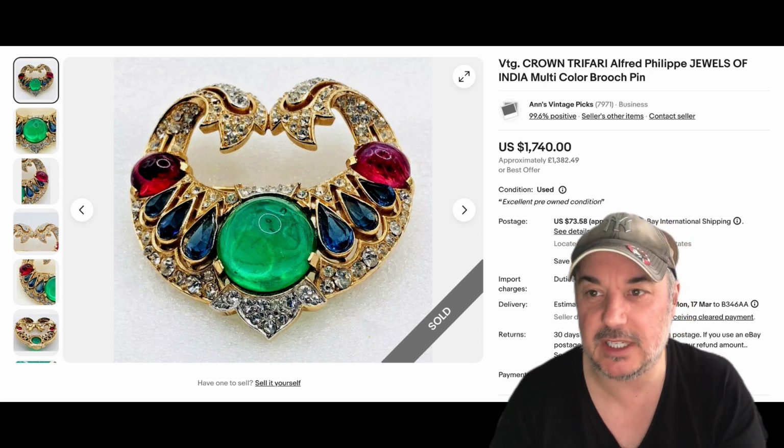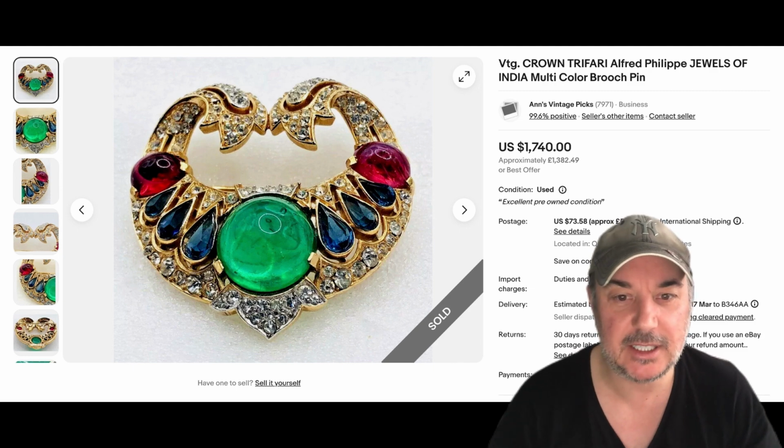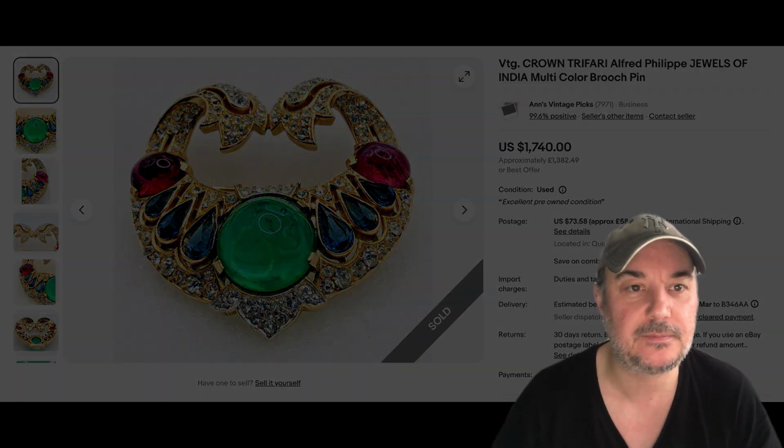Now, this one, Jewels of India, you've got the designer, so it ticks the boxes, a bit of rarity. And it's just so cool. Look at that for a vintage piece of costume jewellery. So Trifari, one to look out for.